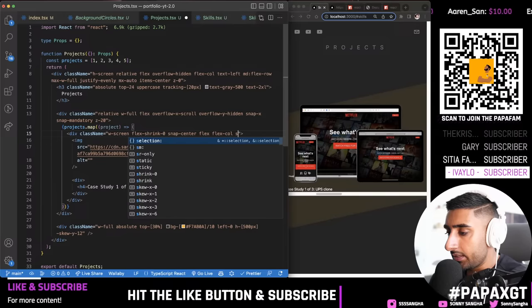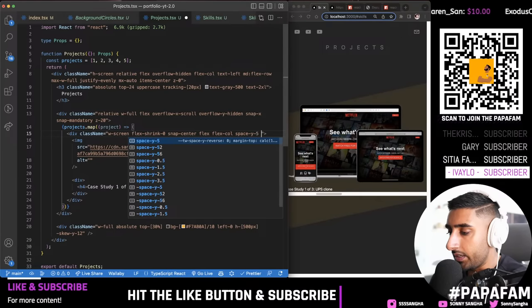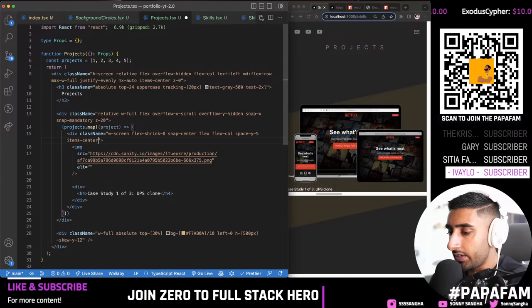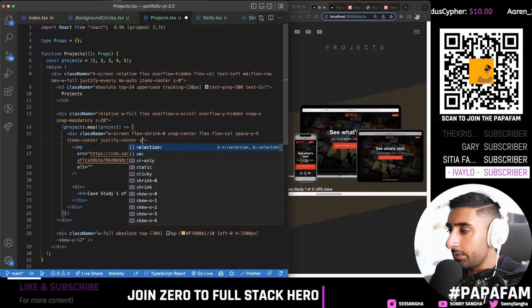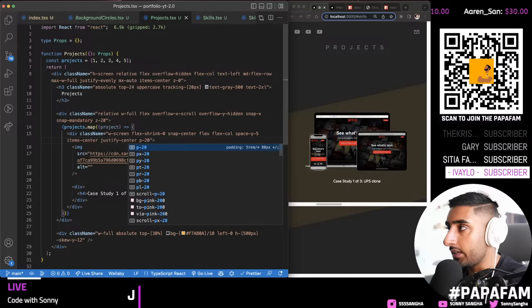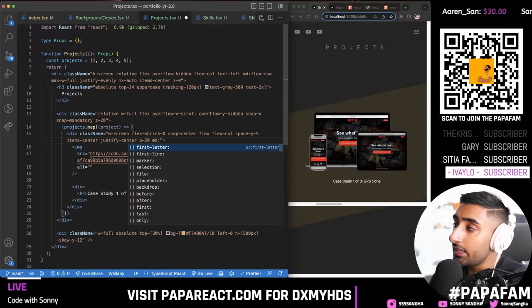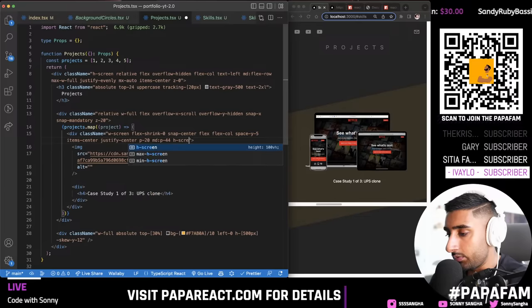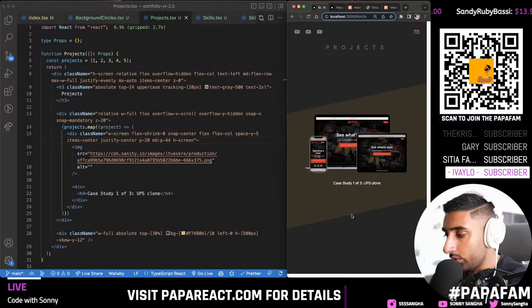And then we're going to say space between the Y components of 5. Items should be in the center. I'm also going to justify everything in the center. Snap center we already did. Padding of 20 right now to give it a bit of breathing room, it's way too close to the end. And on medium screens and above, padding should get greater. And the height of screen is what I want as well, because I want it to take up the full height of the screen.